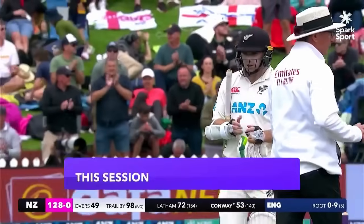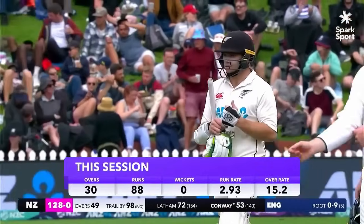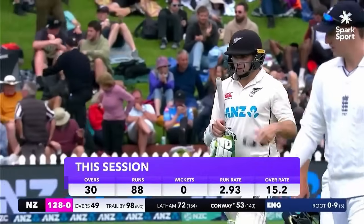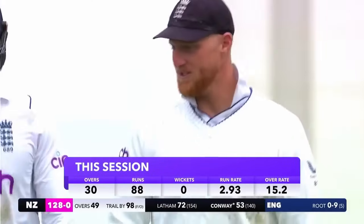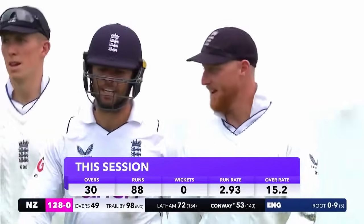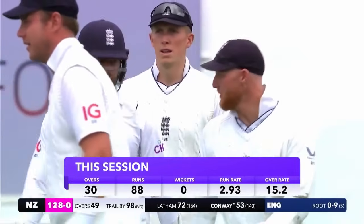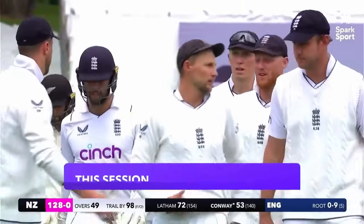New Zealand openers have batted right through this whole session. Faced 30 overs for 88 runs, but the most important thing for New Zealand is that 0 in the wickets column. Gone at a decent run rate, 2.9. But they have shown some determination, some grit, some real skill as well through a testing session.